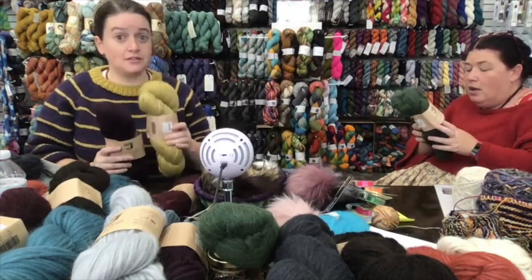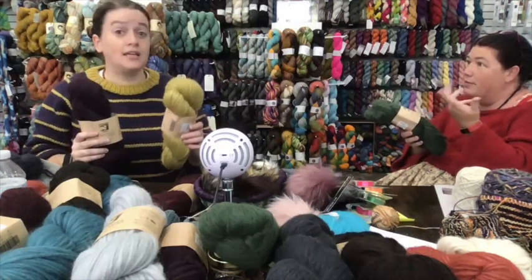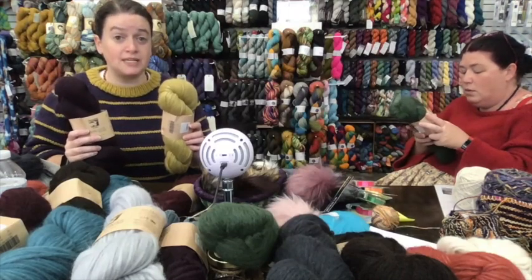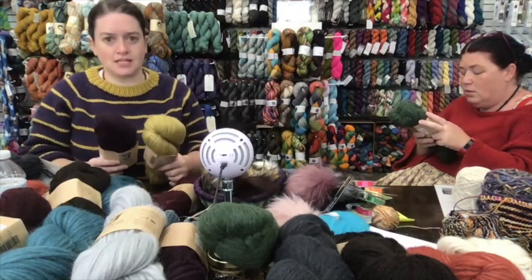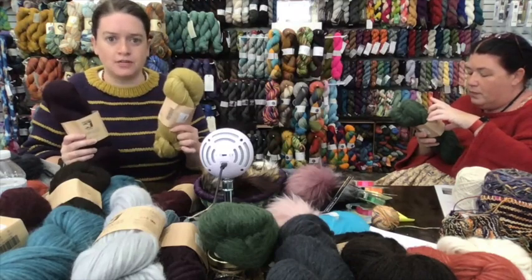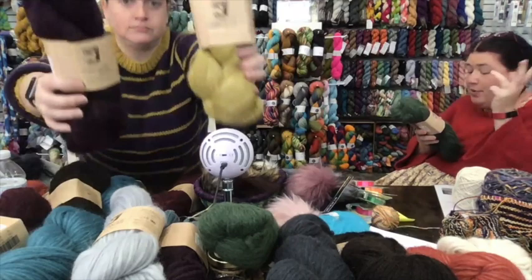But it's still considered a worsted weight yarn, because you want to do it on the bigger needle. With the chainettes, you might get the same wraps per inch, but it doesn't weigh as much. It's not as heavy of a yarn. So even though it's almost the same thickness, you'll get more yardage out of 100 grams. Keep going. Hand wash, all the normal.